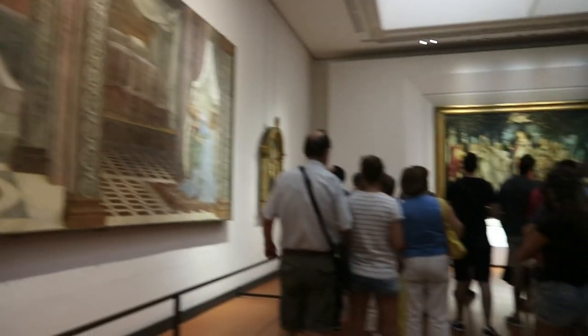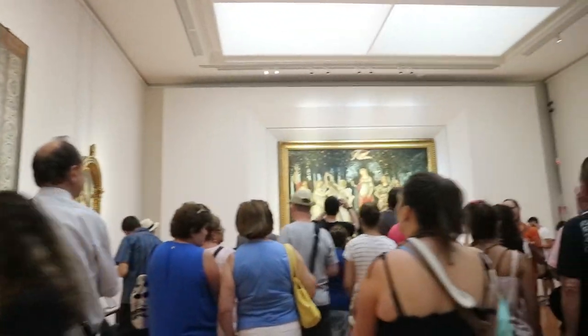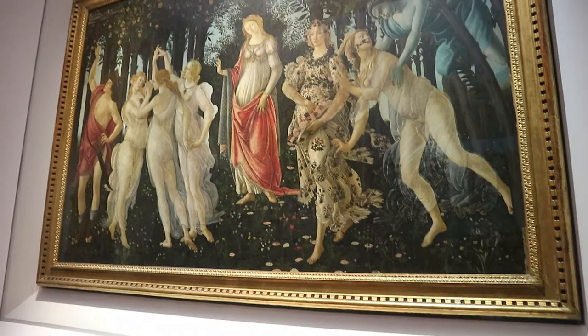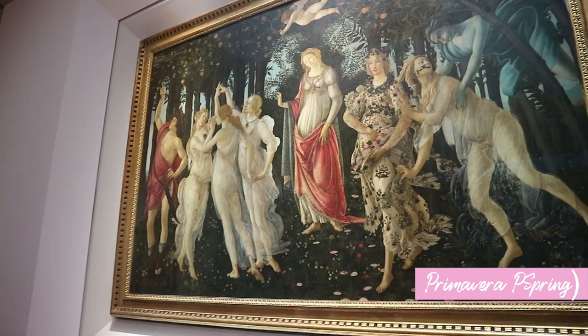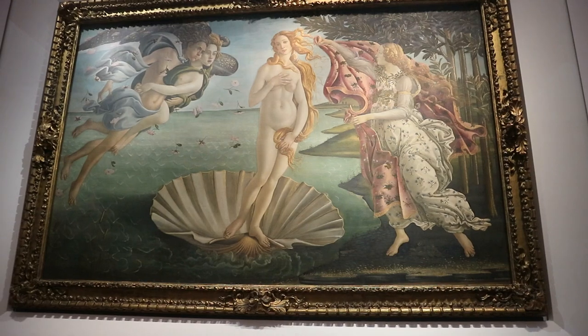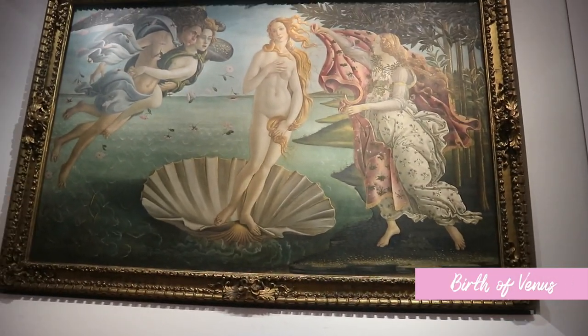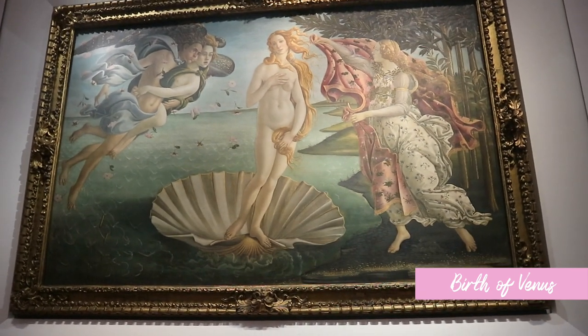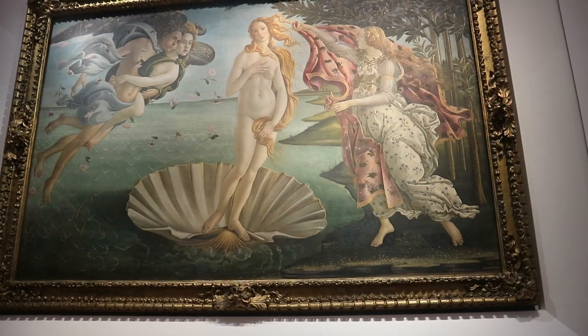Of Sandro Botticelli, which was a very famous Italian artist. This is the first painting on canvas that we've met so far, and this is the Birth of Venus, which I'm sure you're familiar with because it's very famous.